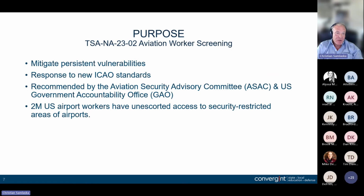And the point of these two items is, screening may not have done much to mitigate either of these. It's just really important to realize that the threat is real, and these were badged employees. It's vital to consider this, because the incidents did involve badged employees, and they had access to restricted areas of the airport.